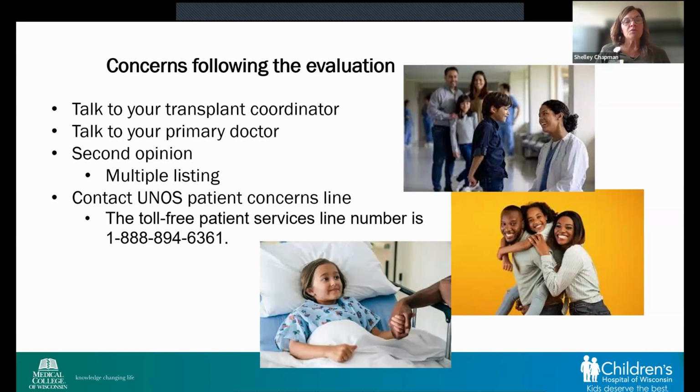If you felt that you wanted to get a second opinion, this is always something you can do for your child. And then there's also an opportunity for your child to be listed at more than one transplant center. This should also be explained to you during the evaluation process. So if you thought that this was something you wanted to do for your child, the transplant team should be able to give you that information. This information is also available on the UNOS website.